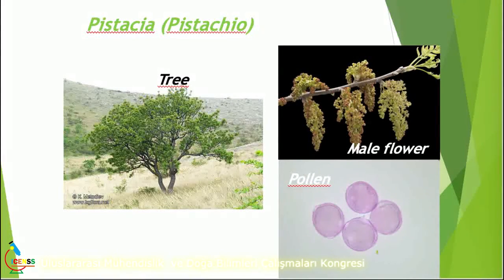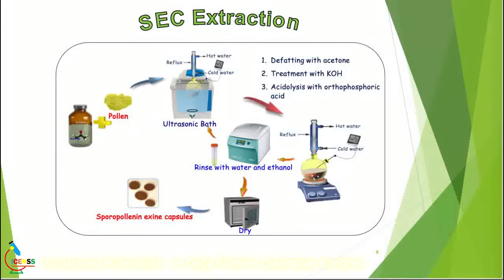We have investigated SECs from pistachio pollen grains for their drug delivery capacities. The pollen grains were obtained from Gaziantep Pistachio Research Center. For SEC extraction, the pollen grains were mixed with acetone for the defatting step and placed into an ultrasonic bath and sonicated for 45 minutes at 60 degrees Celsius. The pollen grains were mixed for 30 minutes, then the mixture was rinsed with water and ethanol. This material was prepared for potassium hydroxide and phosphoric acid treatments. Finally, SECs were dried in the oven.